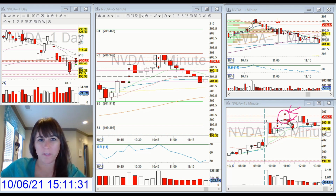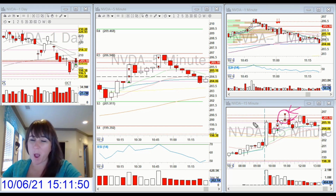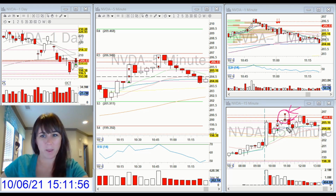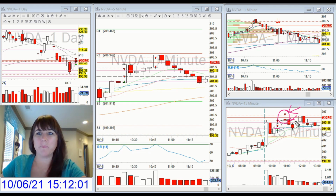Now, I know that I probably should have exited everything after this reversal signal. However, my entry was below VWAP. It was below yesterday's previous day's close, and right at this 204 daily level. So I thought I possibly had a chance to avoid the pullback and maybe stay in there for another run. But as you can see, it came back and stopped me out at break even. So that was my NVIDIA trade for today.